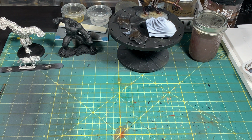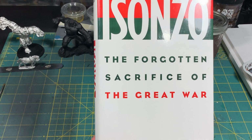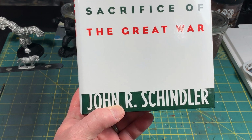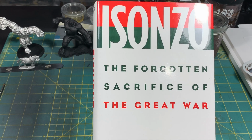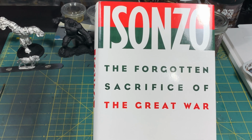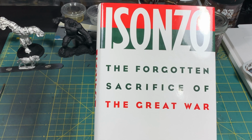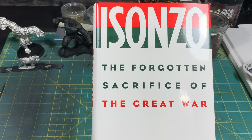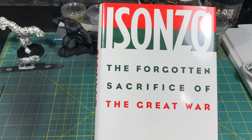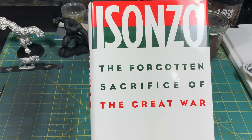Okay, and the last one, my First World War. So, Isonzo, The Forgotten Sacrifice of the Great War, written by John Schindler. Excellent book about the battles Italy and Austria fought over the Alps in that entire area for 3.5 years. So essentially 1915 to 1918. Just some brutal conditions to fight in. And I would say in certain circumstances, worse than the Western Front.